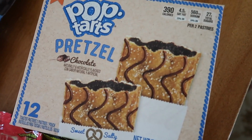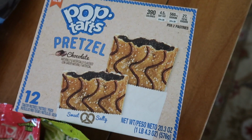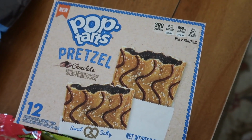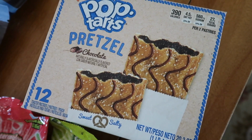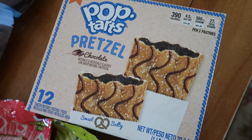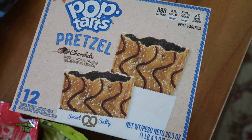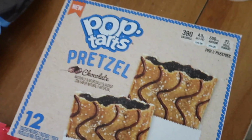As far as a calorie bomb goes, Pop-Tarts are it. If you eat Pop-Tarts on the daily or have never looked at the calorie content and you just consume these without thinking, stop now. It is so many calories for what you get. This is one of the worst. This is worse than ice cream. It's worse than those. Don't do it.